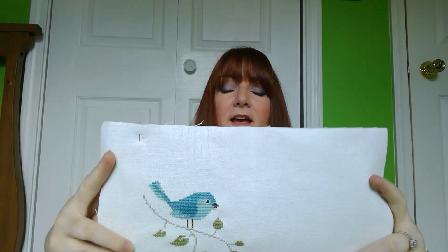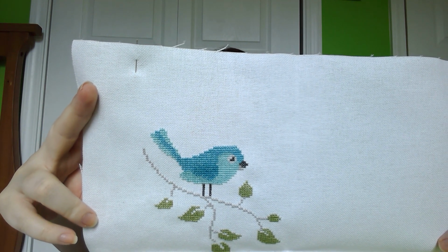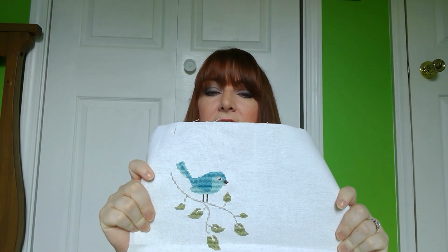So I did mine, and this is on 28 count white Monaco. And I guess in this light, you can kind of see the wing a little better than when I took a picture of it. But the wing is in, I want to say 3810. I think it's in 3810. And it's so close to the bird's body. So close. Now, it's growing on me, so I'm not as disappointed as I was when I finished it.